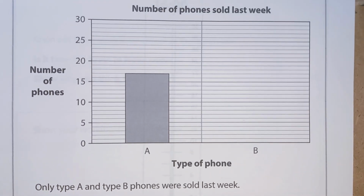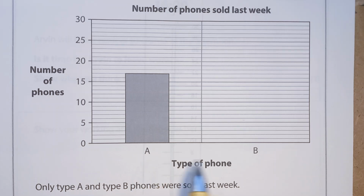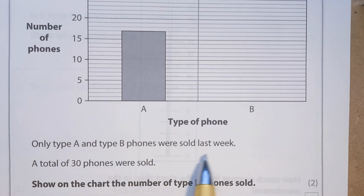Actually, let's look at the chart first. So type of phone, this tells us how many of Type A phones there were. Type B, we haven't got anything yet. And they tell us only Type A and Type B phones were sold last week. A total of 30 phones were sold. Show on the chart the number of Type B phones sold.